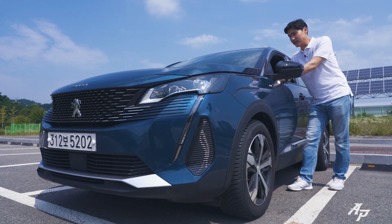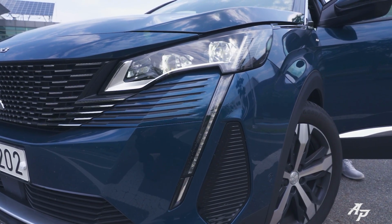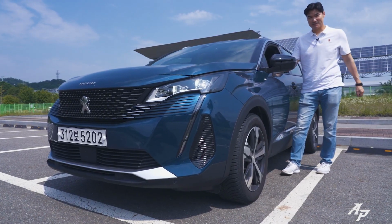Okay, now let me just show you the LED headlamp system working in action. That's DRL, headlamp, high beam, turn signal, and this is what horn sounds like.